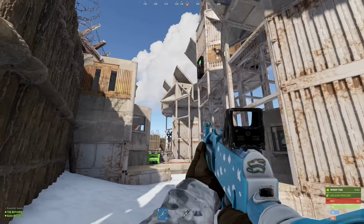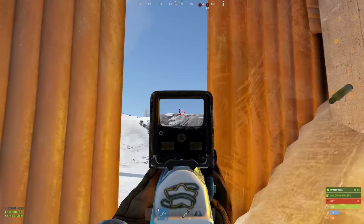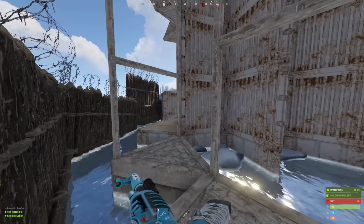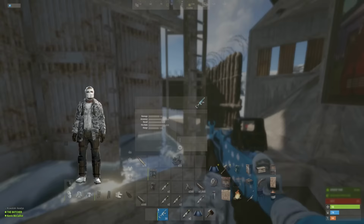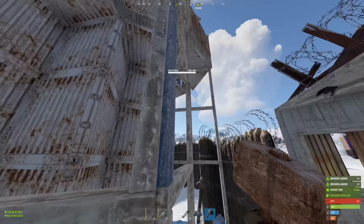Nice. Okay, so we're secure and they can't get in. Oh, I see the ladders that they were going up. I'm taking it off. Okay, yeah, nice. They can't get up to our roof now. Nice. Alright, so we defended.